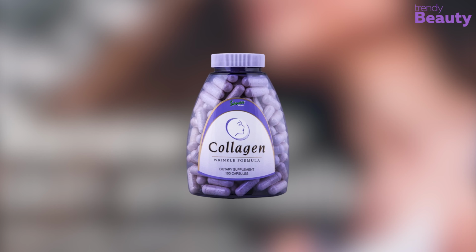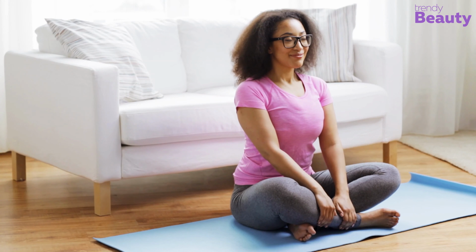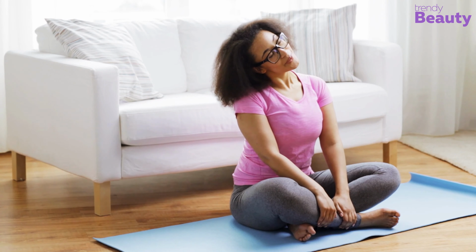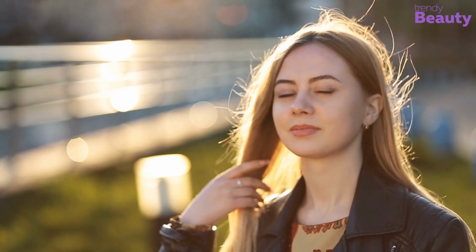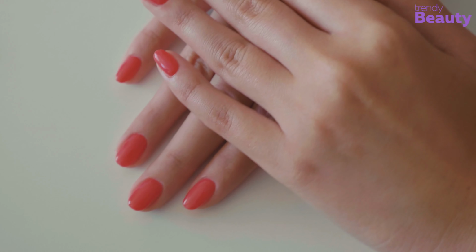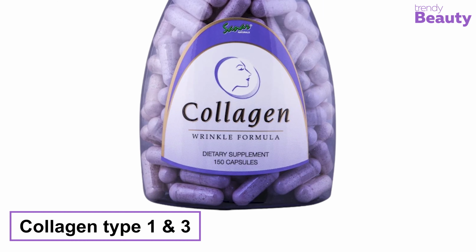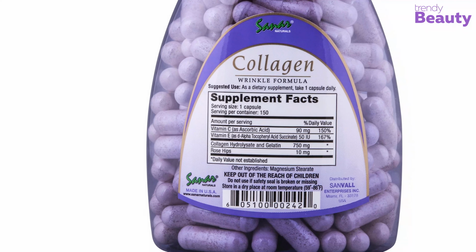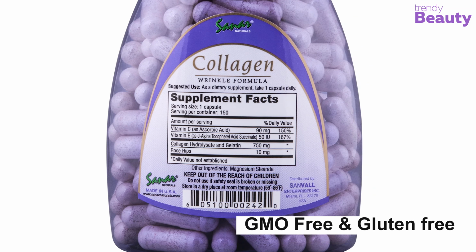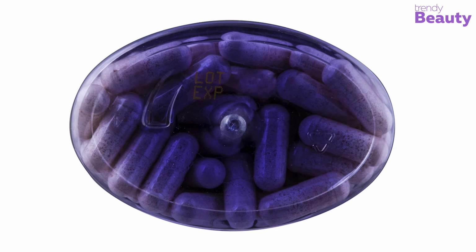The Sanar Naturals Collagen Wrinkle Formula promises to give you a younger-looking skin and look after your collagen supplement to ensure a healthy lifestyle for you. It contains vitamin C, vitamin E, and rosehip, which work together to make you look younger and ensure healthy nails, hair, and joint support for your body. Its collagen type 1 and 3 ensures healthy body features and digestion system. This product is GMO and gluten-free. The collagen is collected from grass-fed sources, making it a complete natural product.